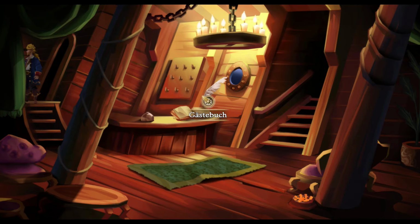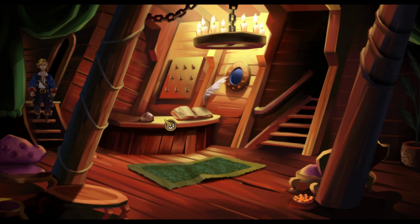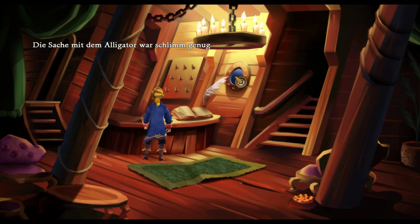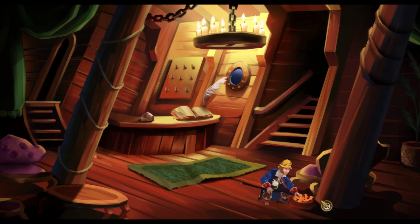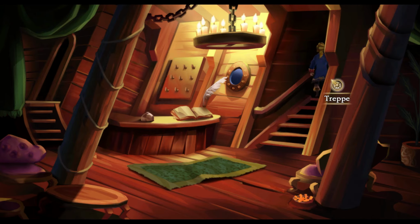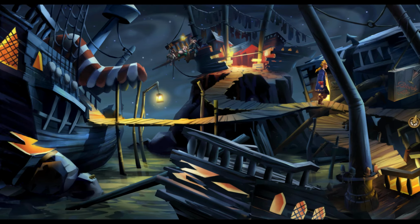Ja, nee, tut mir leid, Mensch. Schließe, benutze. You're supposed to leave these things open. Kann man die Glocke mitnehmen? I don't want to steal his bell. I feel bad enough setting his alligator free. Schüssel, nimm. Cheese squigglies, one of my favorites. So, dann haben wir das schon mal. Dann sollten wir ja noch die Holzpolitur nehmen.